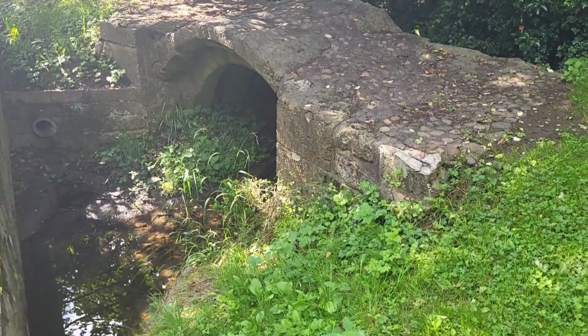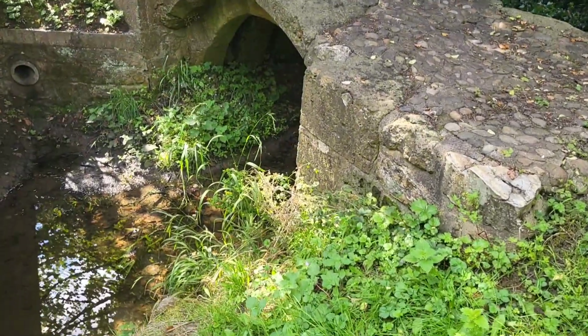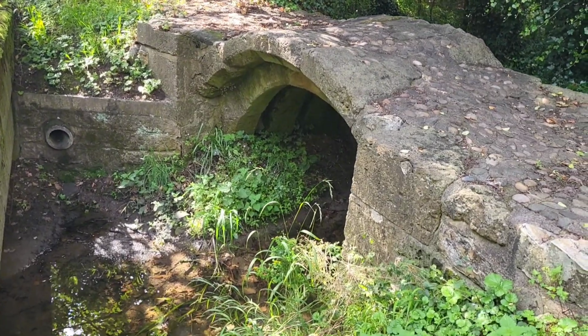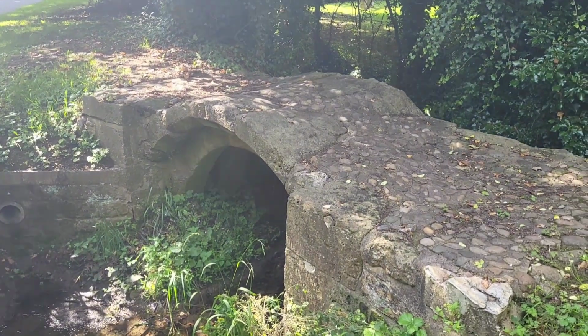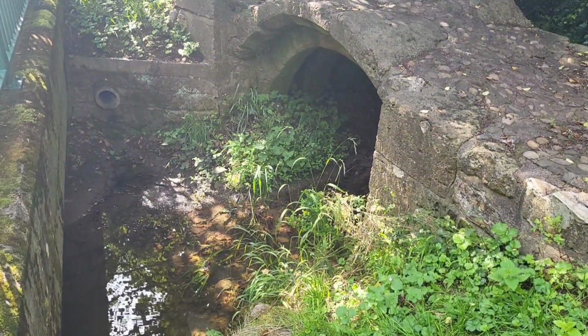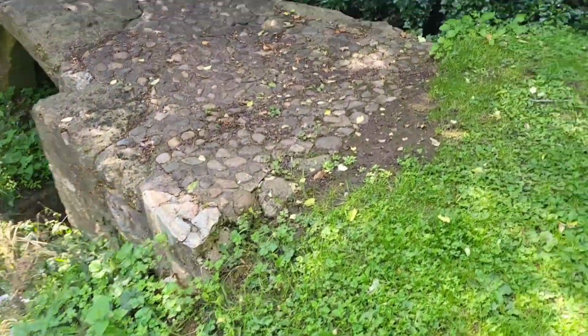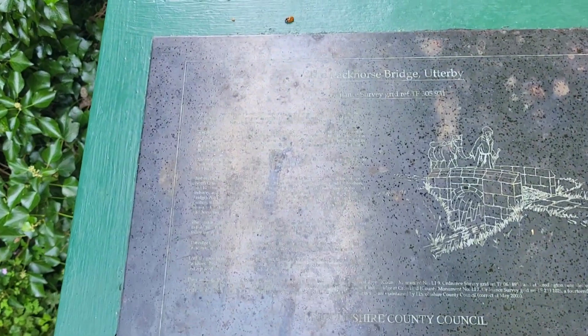So I've just learned about this medieval bridge here. It's very ancient, like 700 or 800 years old, this is believed. So they had this stream here and it was for ancient pilgrims and trade routes. They used to cross this bridge. And the placard there: The Packhorse Bridge, Utterby.